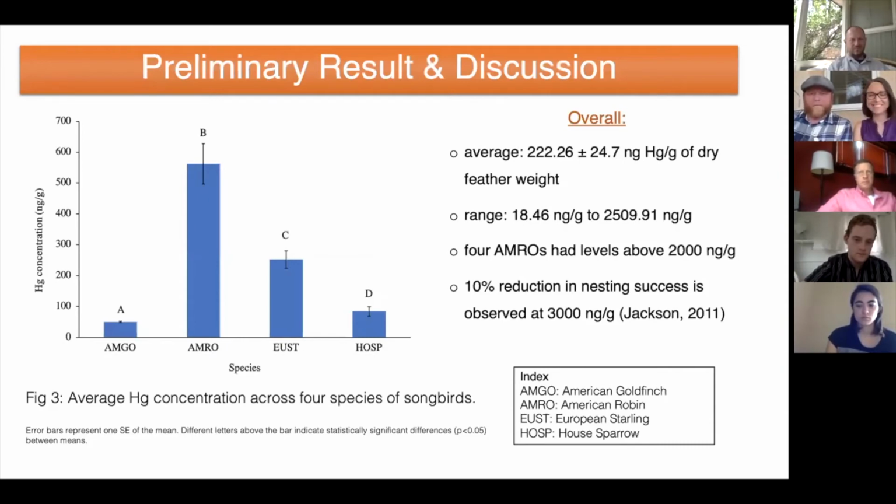So moving on to the results, we found that the average mercury concentration in these songbirds was 222 nanograms of mercury per gram of dry feather weight. As you can see in the graph, the concentration varied significantly among the 4 different species of birds. We found the highest in American robins right here, and the lowest in American goldfinches. Although our samples did not exceed the sublethal level, 4 of our American robins had levels close to 3,000 nanograms per gram, which is the level at which a 10% reduction in nestling success is seen.